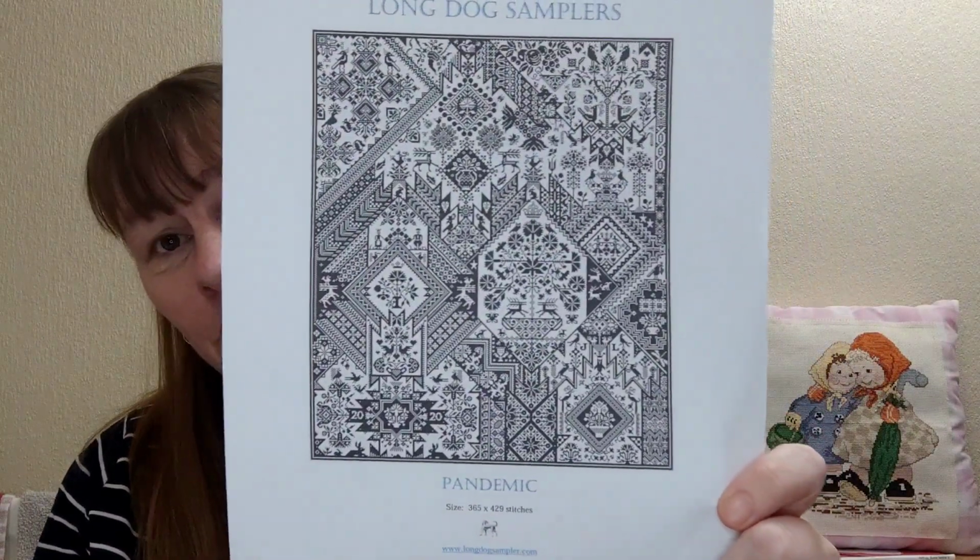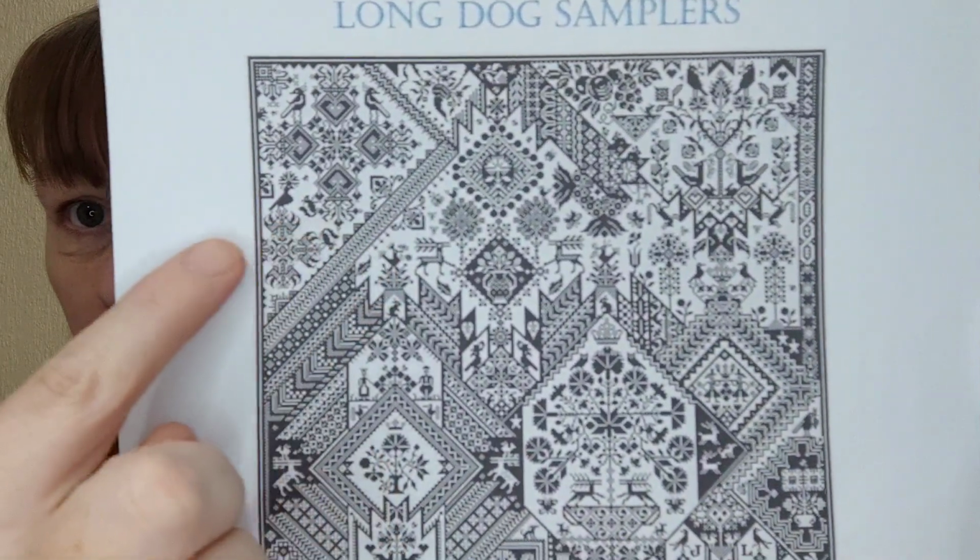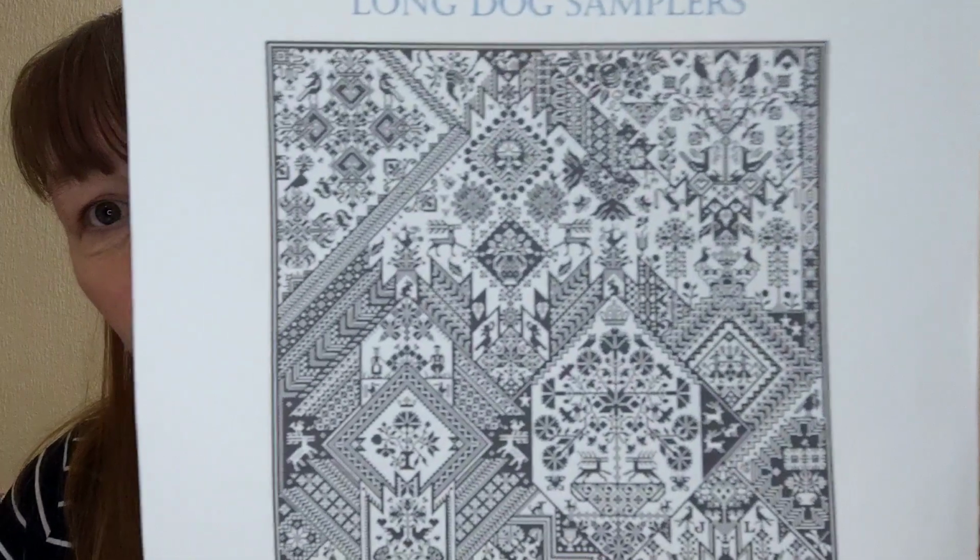And then of course, because I've worked on one, I figured I might as well pull the other one out as well. So I've worked on Long Dog Samplers Pandemic this week. And I am here filling this bit in. This is another one that doesn't get enough love. By the way, Castles in the Air, 448 stitches this week. I'm used to my project bags being to the side of me, but I've started putting them in front so I haven't got to keep turning around. Threads. Oh, and I'm stitching Castles in the Air two over two.